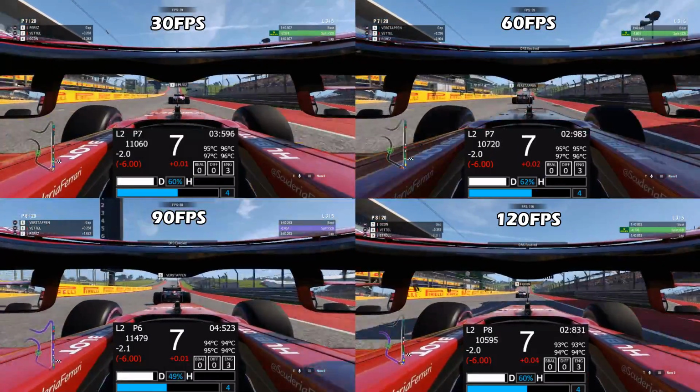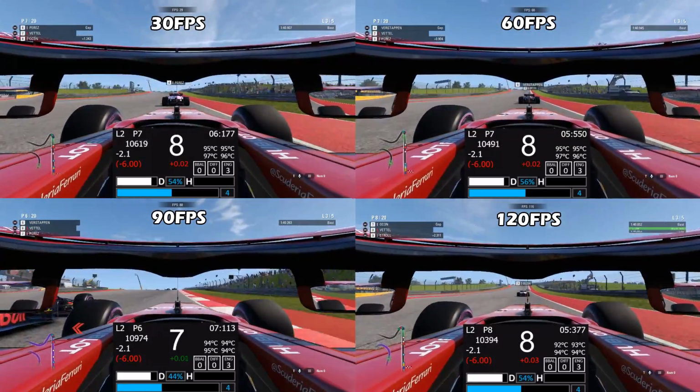Says DRS has been failed when you are within 1 second of the car ahead, DRS zone.